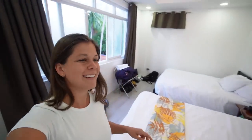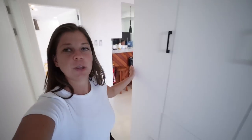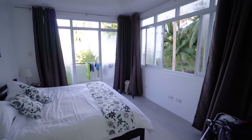But here is the first bedroom. Usually there's nice views out here, but it gets really steamy when we sleep in here at night. And then a washroom, one of two washrooms in here. And we've got this long corridor, look at that, of all of these cabinets. It's so nice actually. And then this is the master bedroom, which of course my parents are using because, you know, seniority and all that.